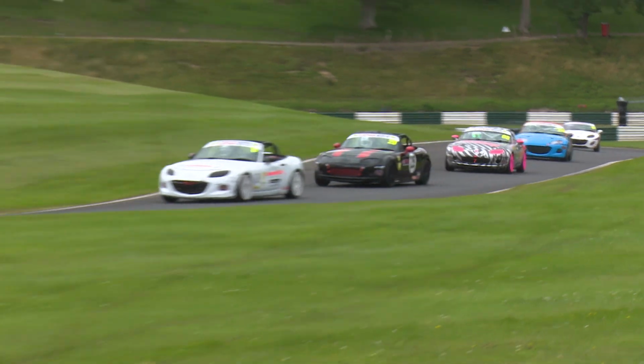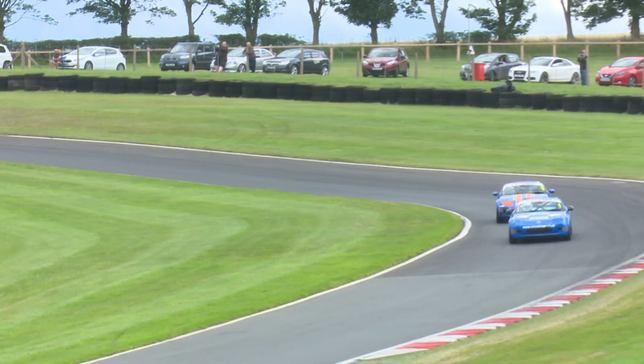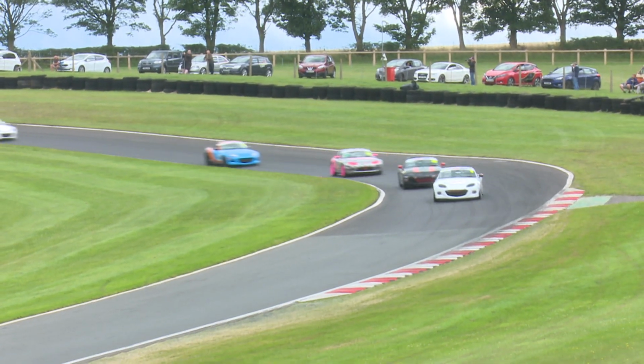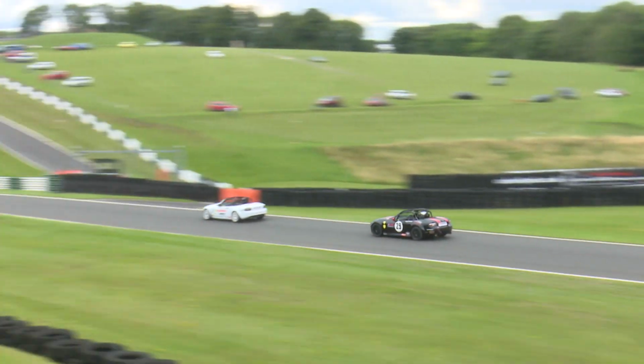Back to Sam Smith in third, Patrick Fletcher fourth, Colin Bysouth fifth, and James Cousins in sixth is catching them again now. So Cousins in the blue and grey car, almost with them, as they head back out of Charlie's and along the Park Straight.